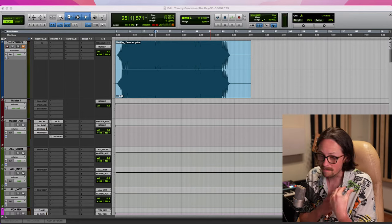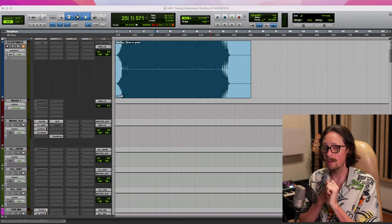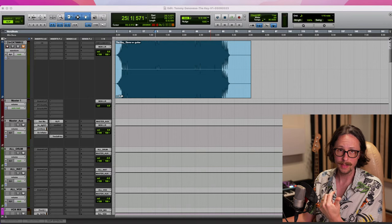So this is actually a very difficult chorus to mix. Why? Because there's no drums. There's nothing there. It's really just vocals. So sometimes the sparser the mix, the harder it is, I think.